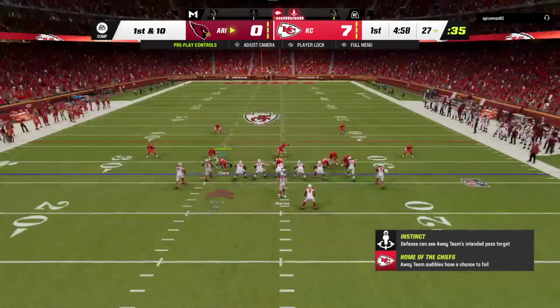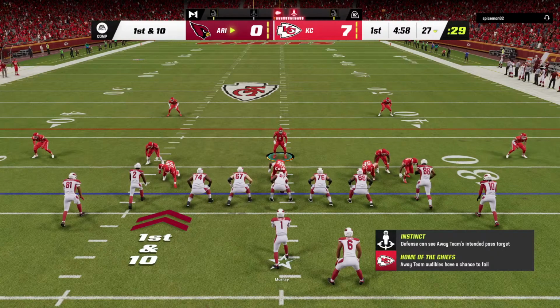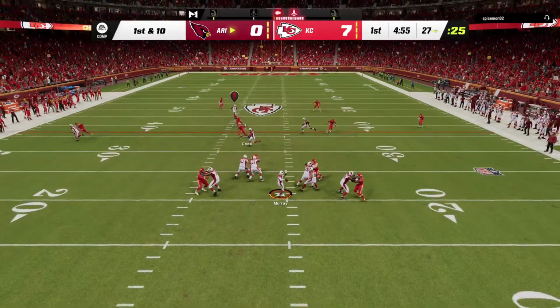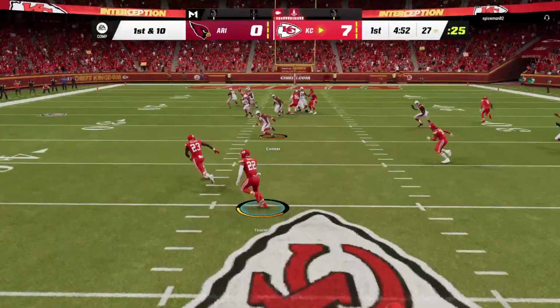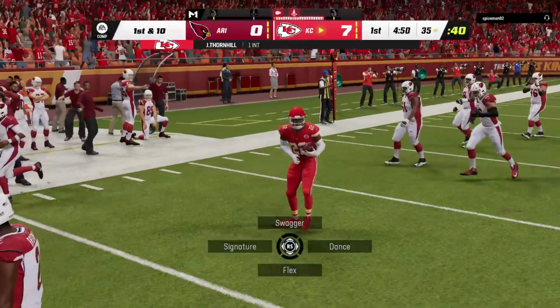Murray and the Cardinals with a 1st and 10 at their own 27. They'll try and start this drive in the air. Rifles one, and that's going to be intercepted. Picked up by Ron Thornhill. And the Chiefs are going to take possession of the football.